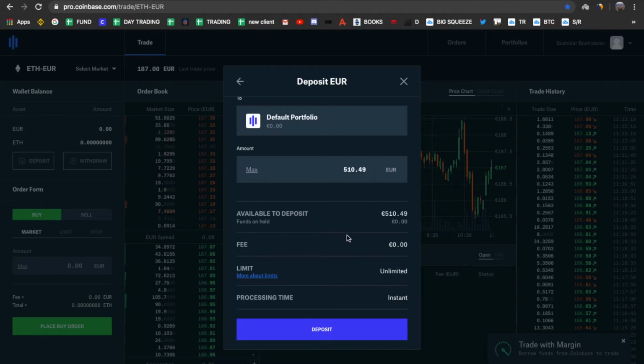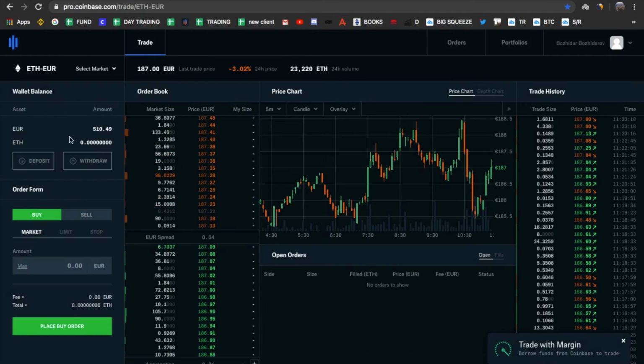And then you will see there is no fees when you transfer money from Coinbase Pro to Coinbase. There is zero fees, even if you transfer crypto, or I mean whatever you are transferring, and it's instant. As you can see, the moment you click deposit, you will see the funds right here. Done. Bam, the funds are right here. So now what we are going to do is we are going to buy some Ethereum.